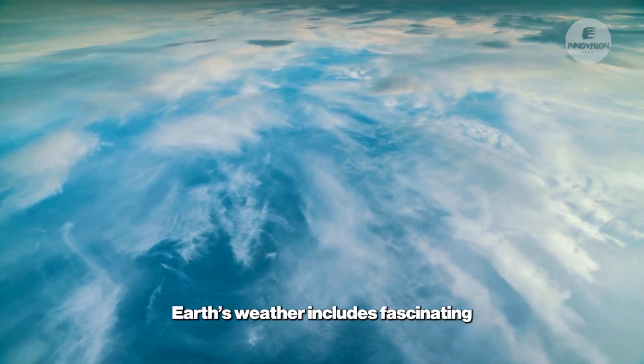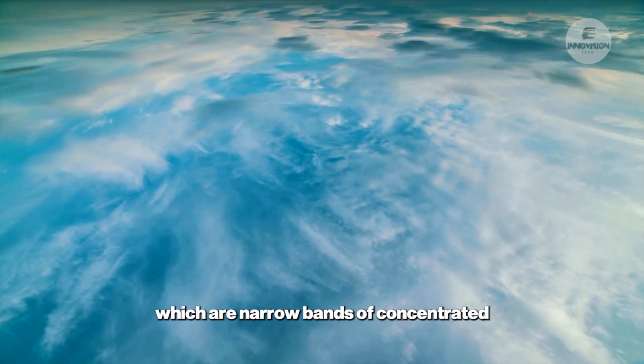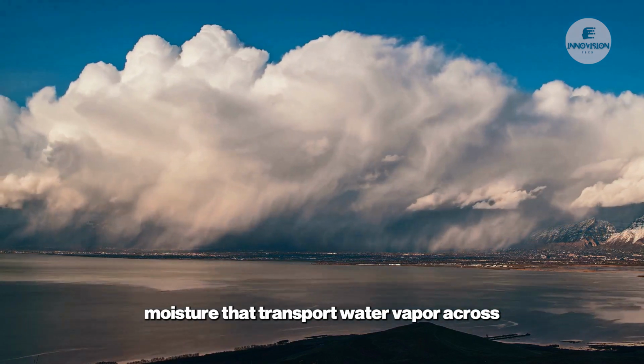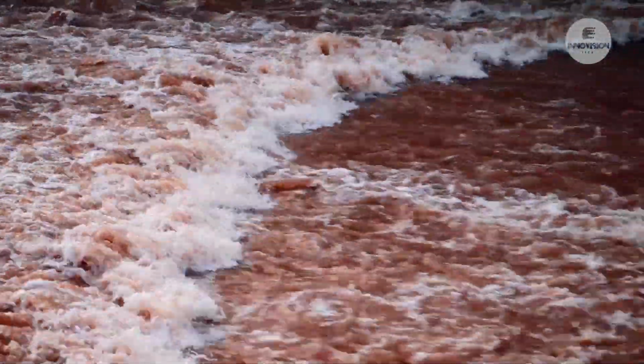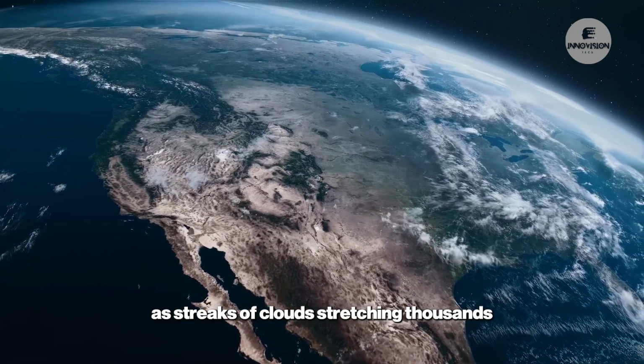Beyond storms, Earth's weather includes fascinating phenomena like atmospheric rivers, which are narrow bands of concentrated moisture that transport water vapor across vast distances. These rivers in the sky can lead to heavy rainfall and flooding when they make landfall, and their patterns are visible from space as streaks of clouds stretching thousands of miles.